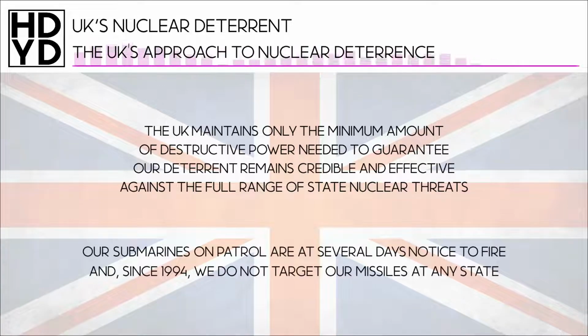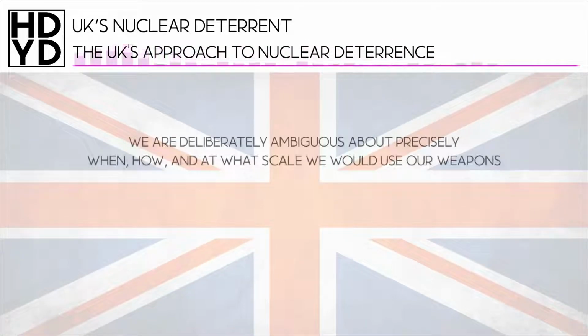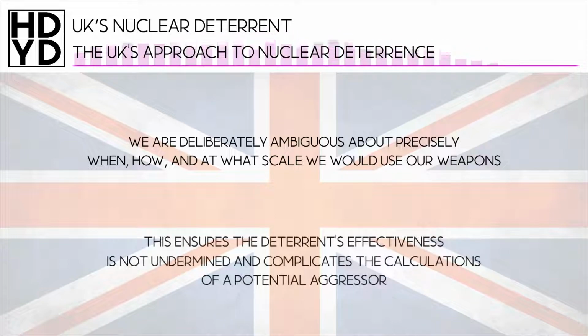Our submarines on patrol are at several days' notice to fire, and since 1994, we do not target our missiles at any state. We are deliberately ambiguous about precisely when, how, and at what scale we would use our weapons. This ensures the deterrent's effectiveness is not undermined, and complicates the calculations of a potential aggressor.